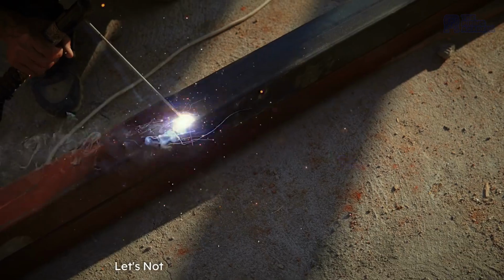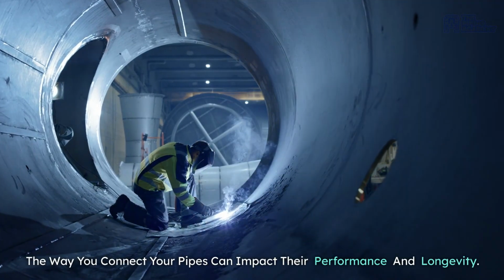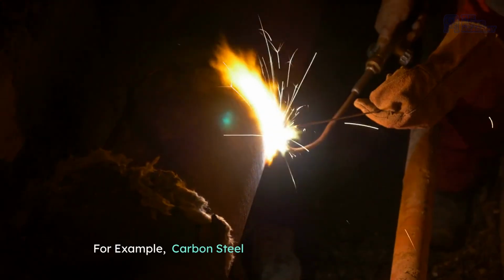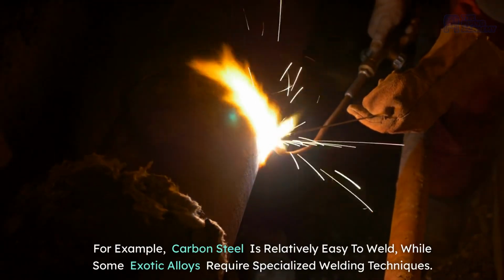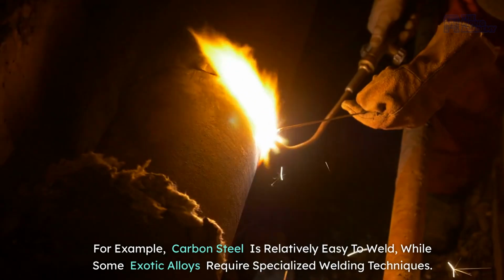the line. Let's not forget about welding and joining methods. The way you connect your pipes can impact their performance and longevity. Some materials are easier to weld than others. For example, carbon steel is relatively easy to weld, while some exotic alloys require specialized welding techniques.